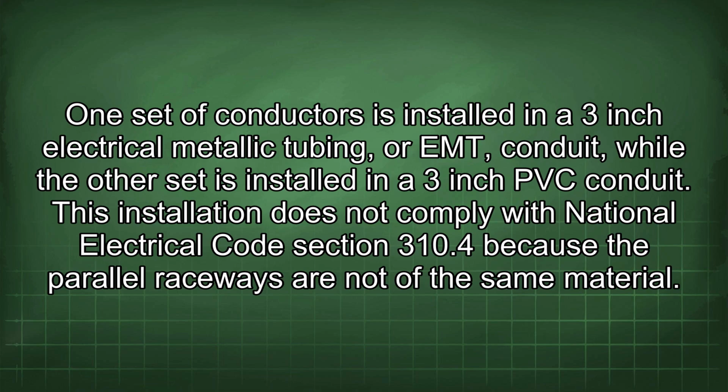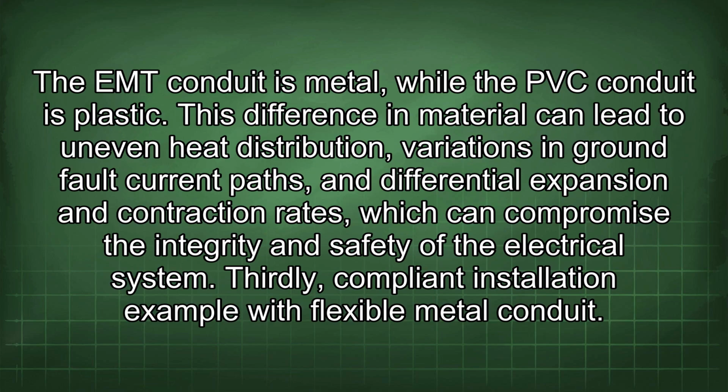This installation does not comply with National Electrical Code Section 310.4 because the parallel raceways are not of the same material. The EMT conduit is metal, while the PVC conduit is plastic. This difference in material can lead to uneven heat distribution, variations in ground fault current paths, and differential expansion and contraction rates which can compromise the integrity and safety of the electrical system.